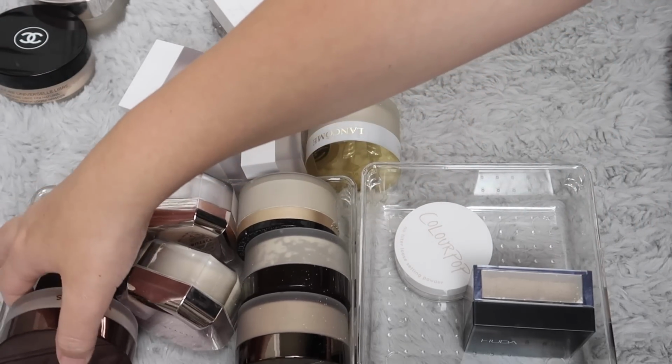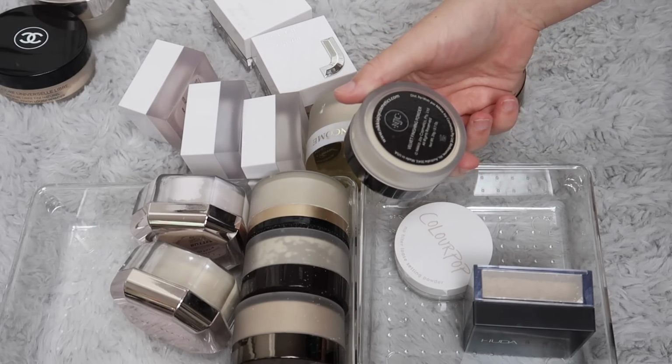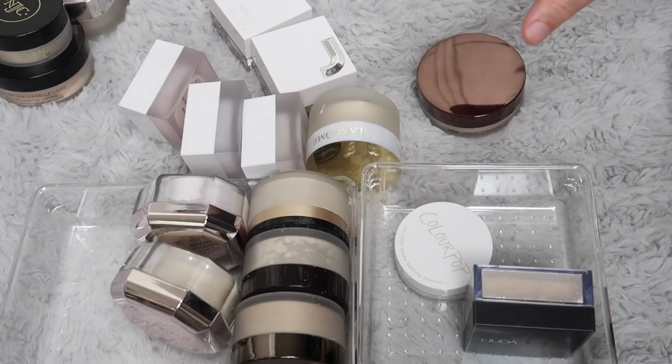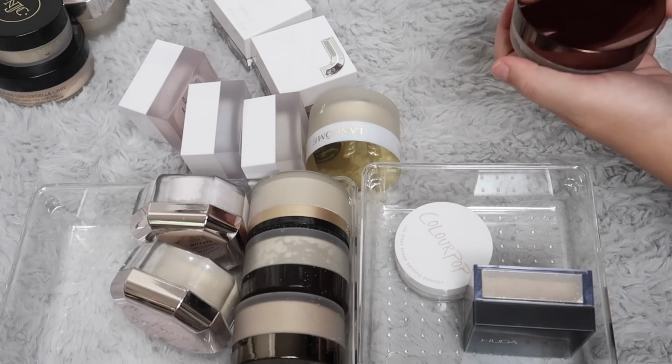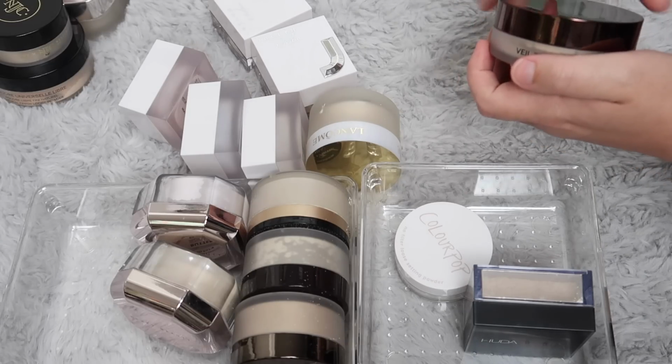What else? Nikia Joy Cosmetics. This is a great powder. This is the Velvet Finishing Powder. I have it with the vanilla scent and I absolutely love it. The Hourglass powder is another really nice one that I really enjoy. So this one I also want to keep.